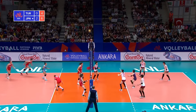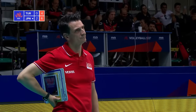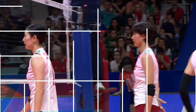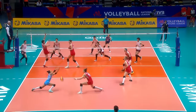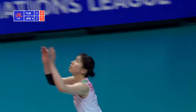Almost an unreturnable serve, but Karakurt ensures that it isn't. Gets it over on contact number three. But then, with the Turkish defense pulled all over the court, well, it's that type of response from Giovanni Guidetti. Because the defenses were all over the place after that desperation bump over from Karakurt.